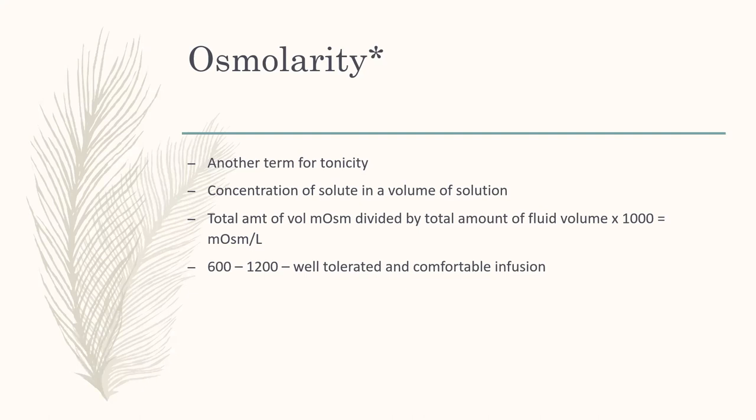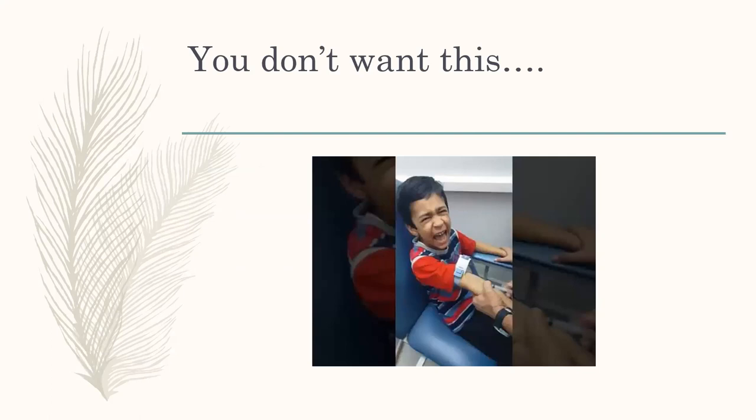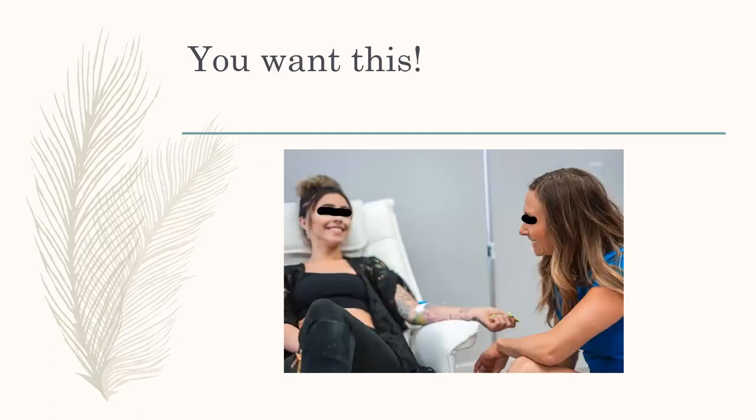So yes, this is a whole other lecture, but this is nice to know for people who want to find out why is my infusion so painful and how can I mix it? Because you add more components to that or you lessen that out to meet this specific range. You don't want this in your IV room. You definitely want this.